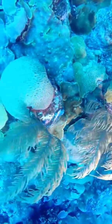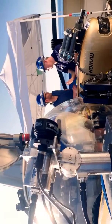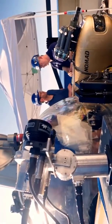The varied and expansive corals here are also under threat. The seas are warming and becoming more acidic. Climate change, again human activity, stressing, if not killing, the reefs. The team here say we need to act now.